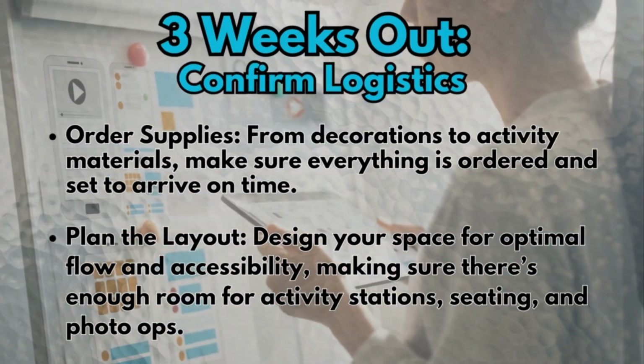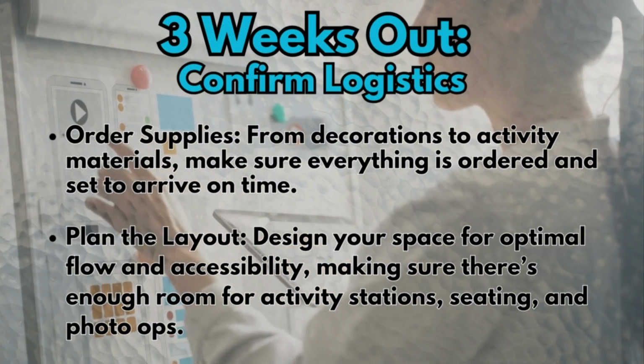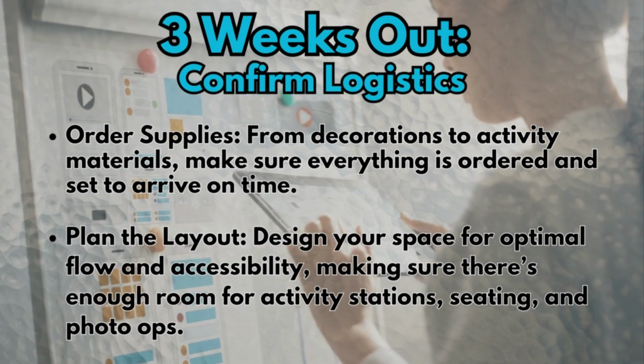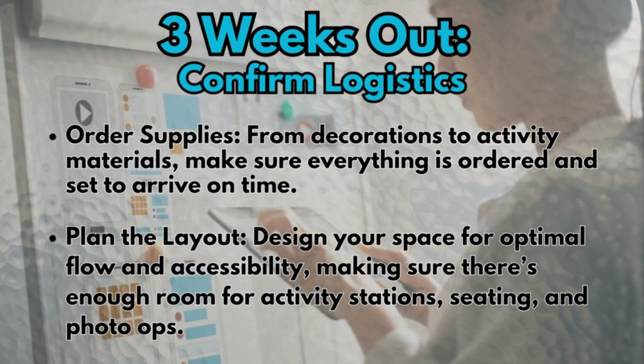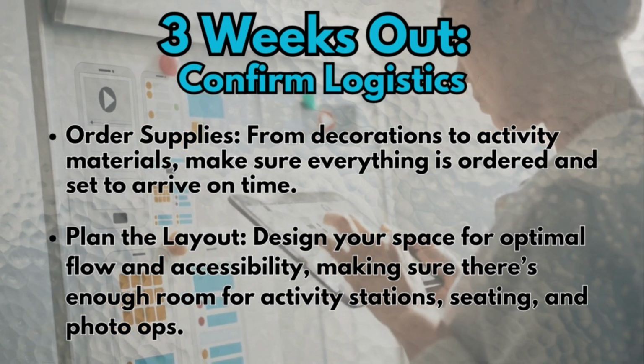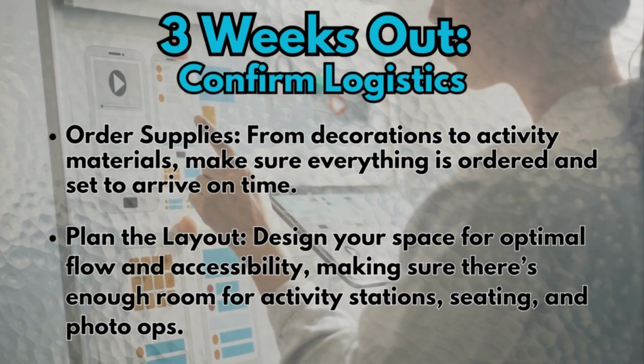3 weeks out, confirm logistics. Order your supplies from decorations to activity materials. Make sure everything is ordered and set up to arrive on time. Plan your layout. Design your space for optimal flow and accessibility. Make sure there's enough room for activity stations, seating, food, photo ops. Definitely photo ops. You want to get those selfie spots in there. You cannot have an event without a selfie spot or several selfie spots.